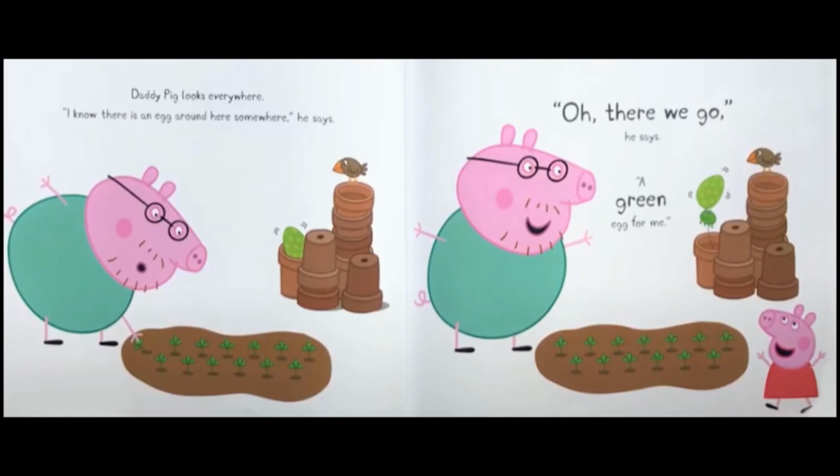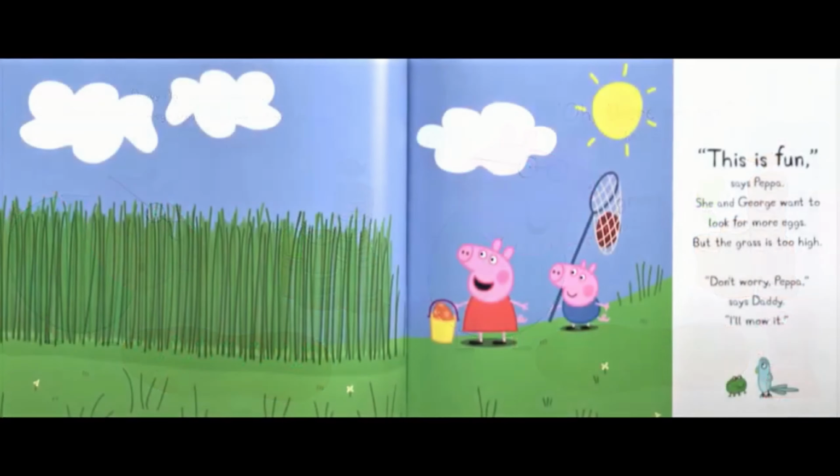Daddy Pig looks everywhere. "I know there's an egg around here somewhere," he says. "Oh, there we go," he says. "A green egg for me." "This is fun," says Peppa. She and George want to look for more eggs, but the grass is too high. "Don't worry, Peppa," says Daddy. "I'll mow it."